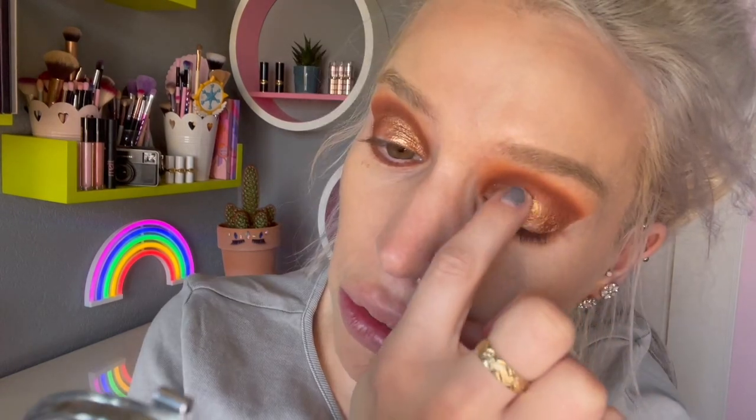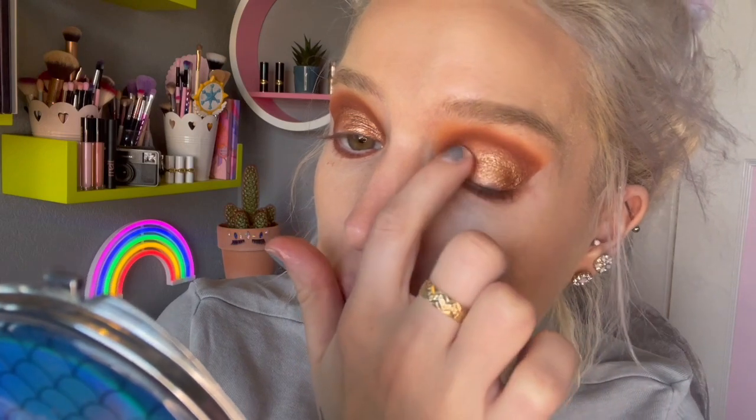Oh, it's so beautiful. That is so beautiful. And you know what? I'm really loving how the chocolate brown complements so well with that beautiful orange shade. Oh, yeah, I love this. Okay, anyway, I'm just going to carry on applying this beautiful gold.